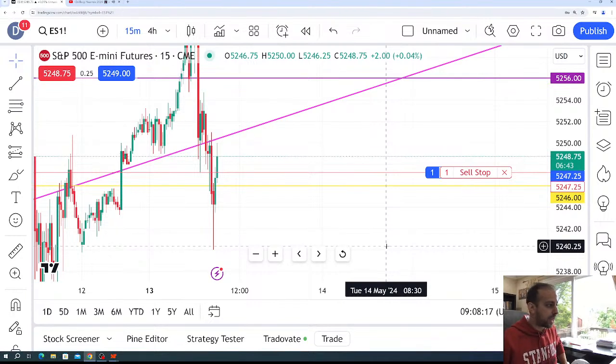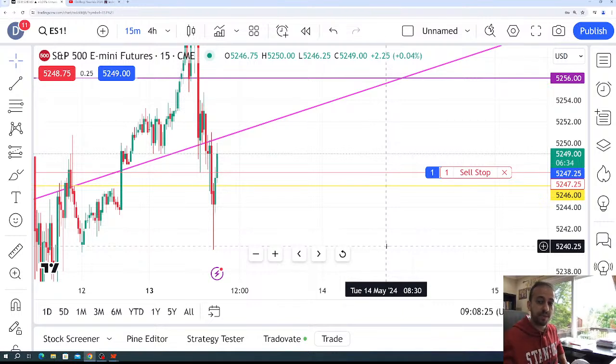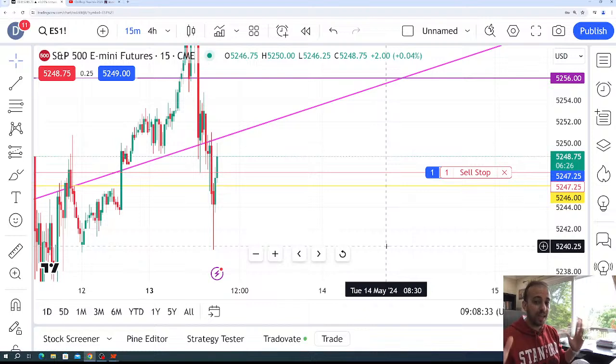Like, I think my last red day I had lost $175. That is very good compared to what I used to lose. You know, I'd rather lose $175 or even $200 or $300 than losing thousands of dollars. So that's how you have to look at it. If you're going to have a red day, keep it small, keep it tight, let your winners run.